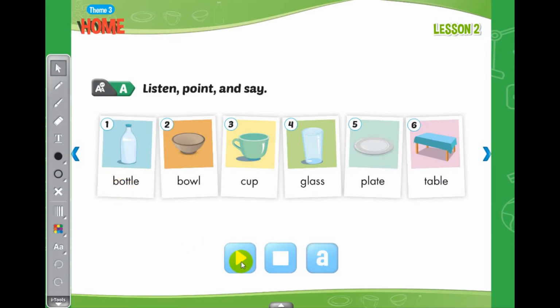A. Listen, point, and say. 1. Bottle. 2. Bowl. 3. Cup. 4. Glass. 5. Plate. 6. Table.